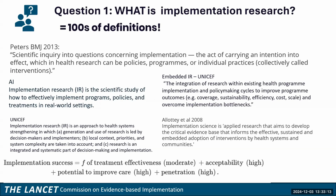And if you look online, there are literally hundreds of definitions. AI gives us this other definition. UNICEF has a number of different definitions, including embedded implementation research. And we'll be hearing from Professor Deborah Jackson, who used to work at UNICEF, about that later. There are also formulas. This is just one, but there are many formulas.